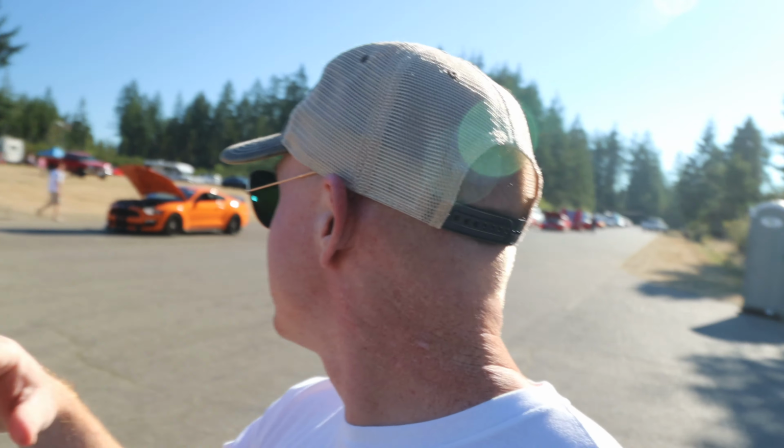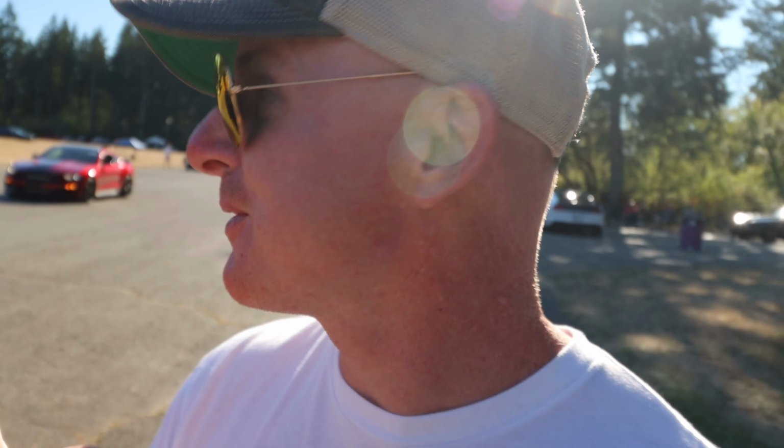Okay, so I think all of us are really going to appreciate this. I did just drive the Whipple GT350R. This thing is making 950 or so at the crank. I think he dynoed 830, 840, something like that. I can't believe I just drove that. More thoughts on that later.